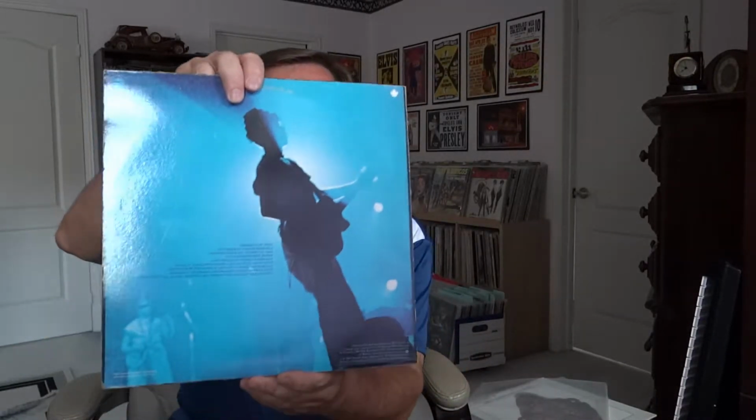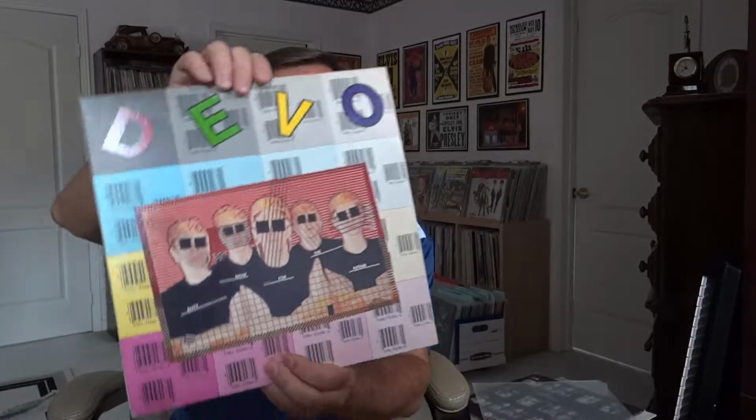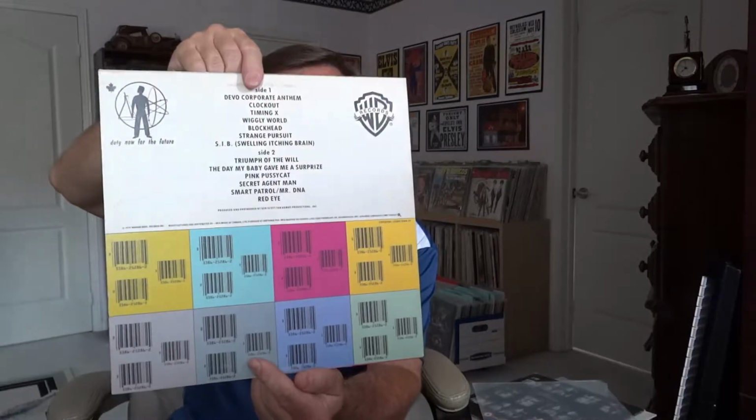I'm a fan of Devo's earlier stuff. Some of their later stuff, not a super huge fan of. But for $5, the records are in great shape. I figured, why not? I have their first 3 albums at least, anyways. I didn't have these 2, so I picked those 2 up.